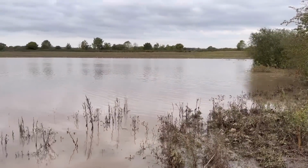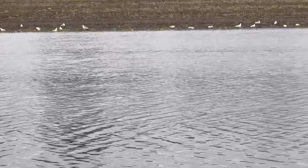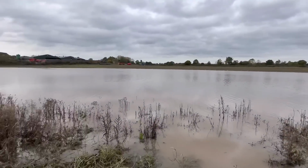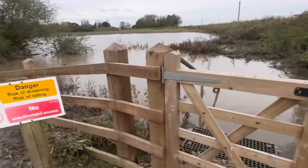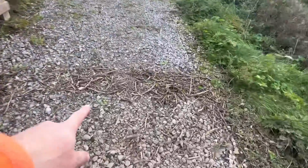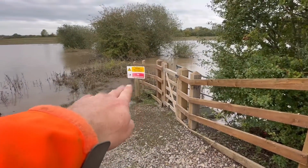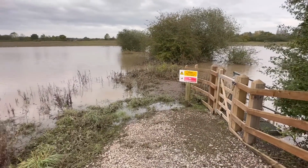You can hear all the seagulls. Look at them there eating all the worms. This is still a flood. Just come to see if the water level's dropped. It obviously has, because this is the tide mark up here up the ramp. And if you remember the other day, you could only just see the top of that sign. So it's dropped a good couple of foot.